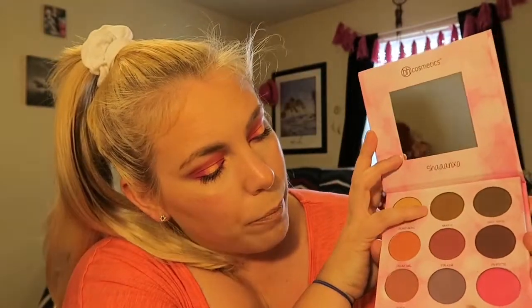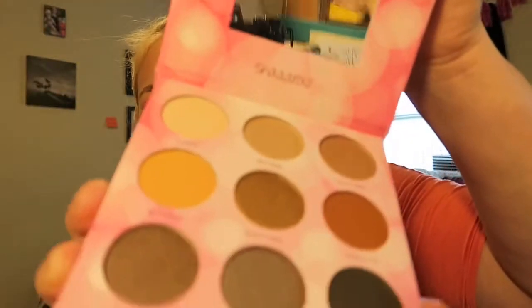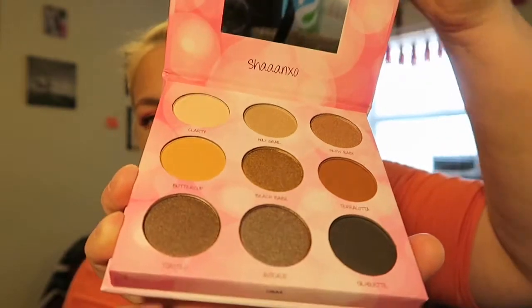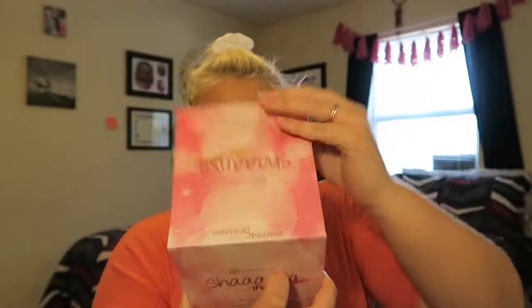It has two sides. There's 18 shadows. There's another bright pink in there that's really calling my name. But gorgeous. And then the other side, let me take off the plastic so you can see. There's the other side. Gorgeous. So I'm excited to play around with this and make some looks out of it.